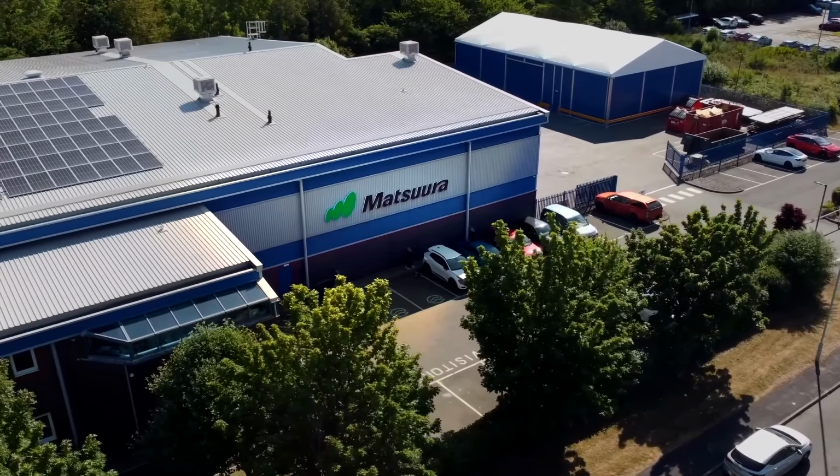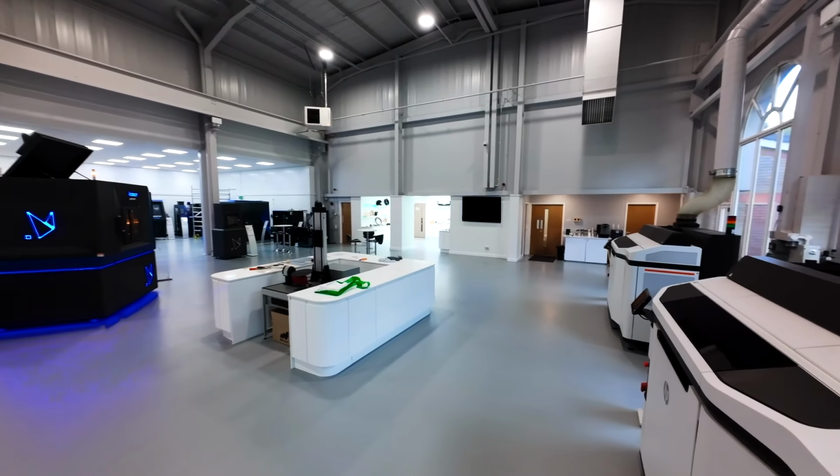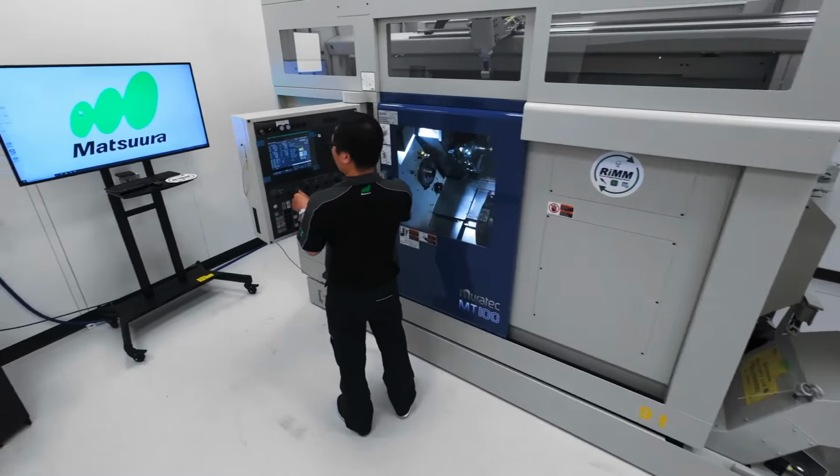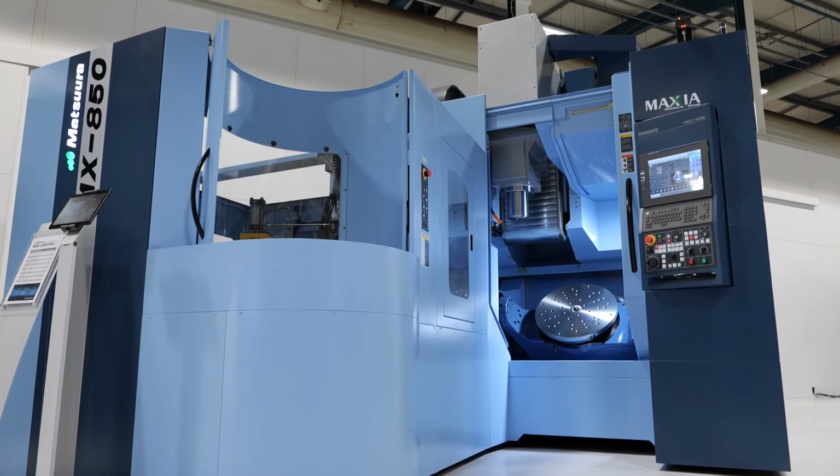Yeah, of course. We've obviously got an additive. Our additive showroom, our AMC will be open. Also, our Murata turning facilities open. So we'll have obviously the new Matsuuras, all the additive, and all the Murata range, all on show on the 4th, 5th and 6th of November.